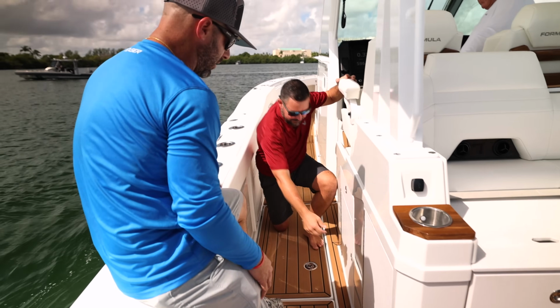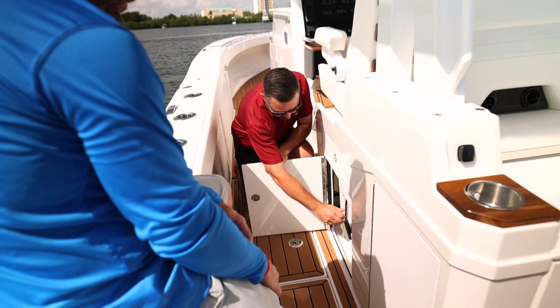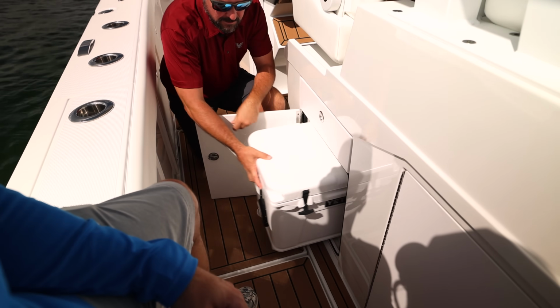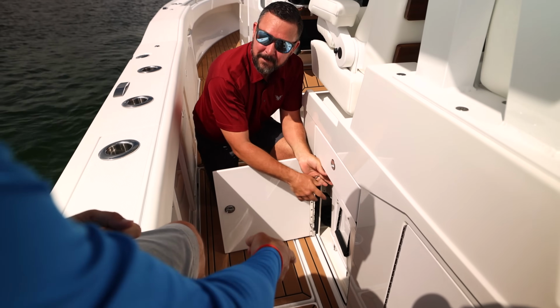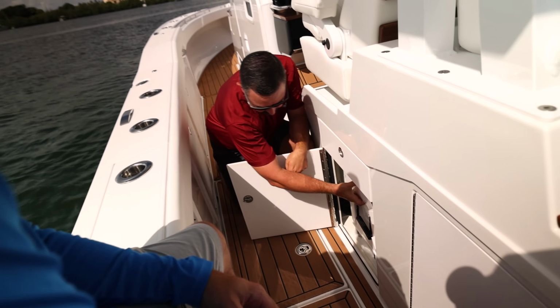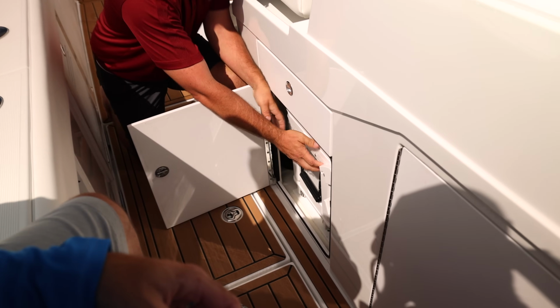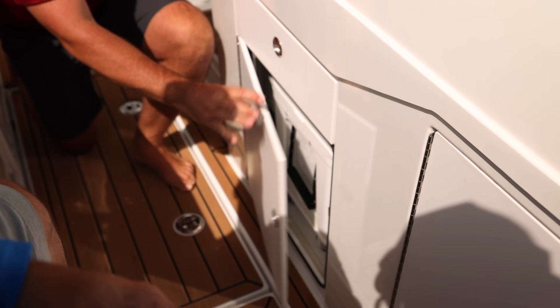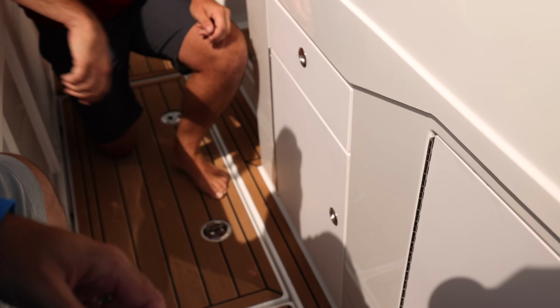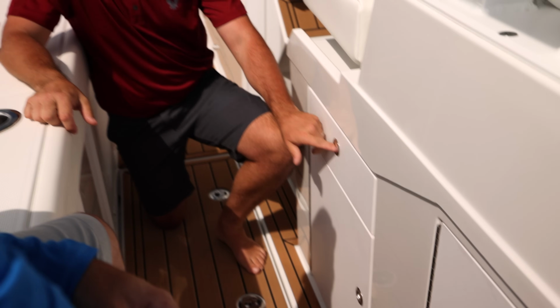Why don't you show us what you got under there, Abe? Here we have a Yeti 35 on slide outs. That is cool. So you have a cooler you can just pop out. Is that removable? It is. And then we have a system here that has to lock your cooler in so it's not banging on your door. And if it's not locked in, your door won't even shut. So that lets you know. Very cool. Everything just stays, holds it in place.